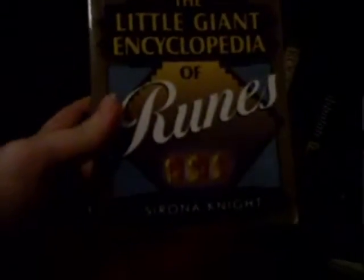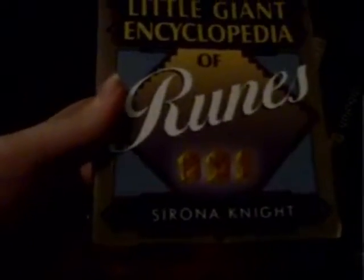Actually, the reason why this was sitting out at the front of my bookshelf is because I had pulled it out from the back because I wanted to start reading it. The Animals Speak, the Pocket Guide by Ted Andrews. Love me some Ted Andrews. So this is the pocket guide. The Little Giant Encyclopedia of Runes by Sirona Knight.